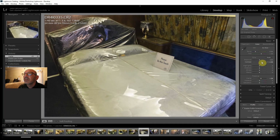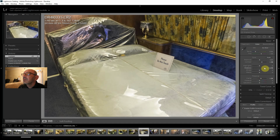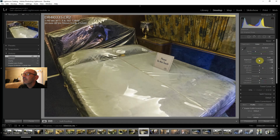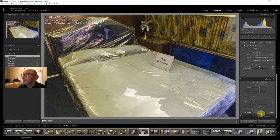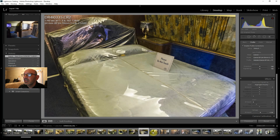But let's bring up the shadow so that we can actually see things. Oh, don't want exposure, I want highlights. There we go. That looks half decent. Export and export.